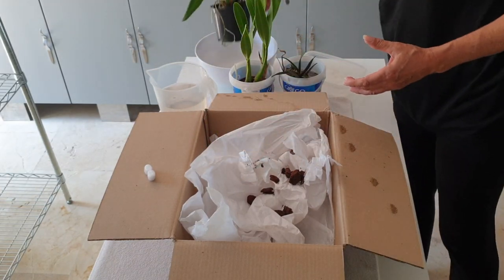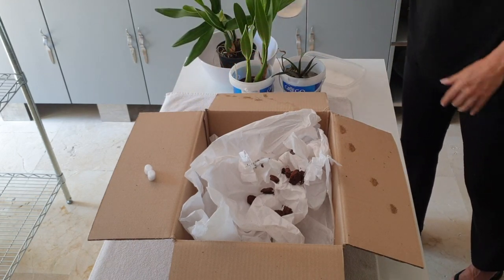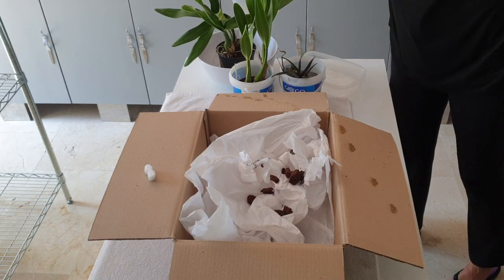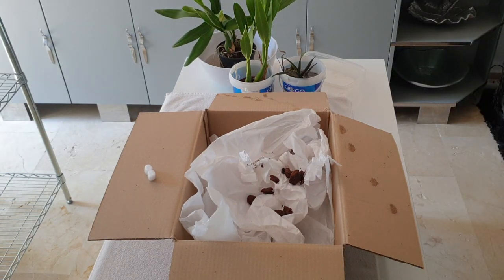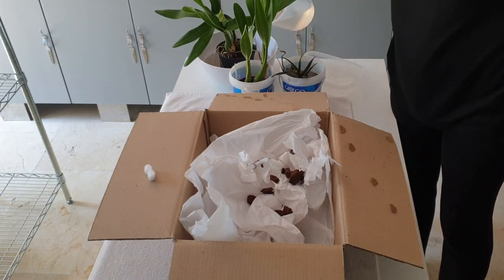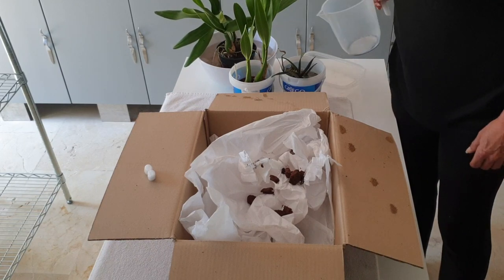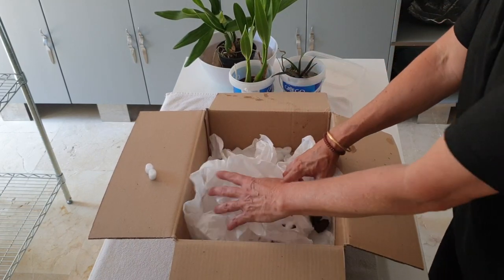So I'm going to put her in the bowl and immediately drown it in something yummy as a welcome home cocktail. Welcome to your destination, you know, like when you go on a vacation and they come up with a beautiful, maybe a kir royal or whatever, a fruit juice. That is what I have for my orchids when they first arrive.